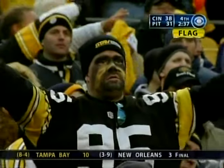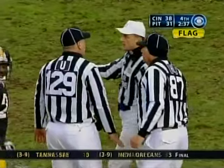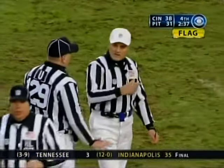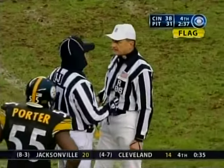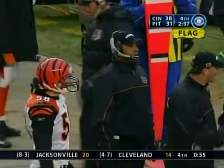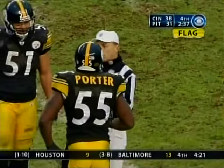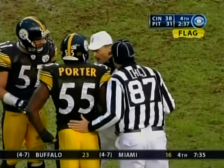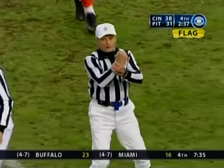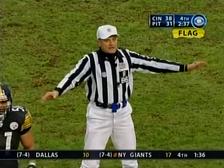Well, Bill Cowher's decision to kick off instead of the onside kick was the right one. They're going to decline the penalty, apparently, as the gesture from Kukar. Looked a little testy there. Maybe not. Maybe they'll push him back. Holding, 76 offense. Penalty is declined.